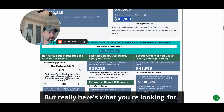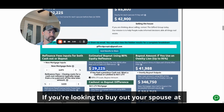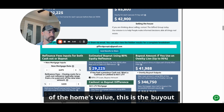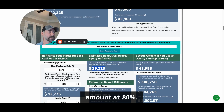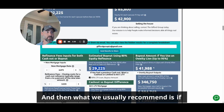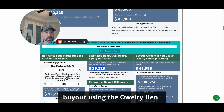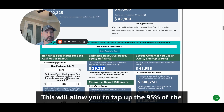But really, here's what you're looking for. If you're looking to buy out your spouse at, say, 80% because you're doing some kind of cash out, or you're limiting the value to 80% of the home's value, this is the buyout amount at 80%. And then what we usually recommend is if you are going through a divorce and looking to tap the home's equity, you do a buyout using the equity lien. This will allow you to tap up to 95% of the home's equity.